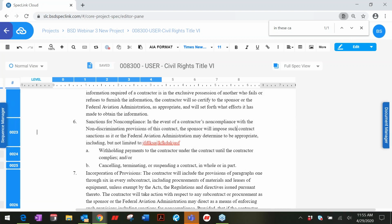You can add text, and you can turn off the view of track changes so that it can be printed without track changes. So it changes the view of it without accepting them.